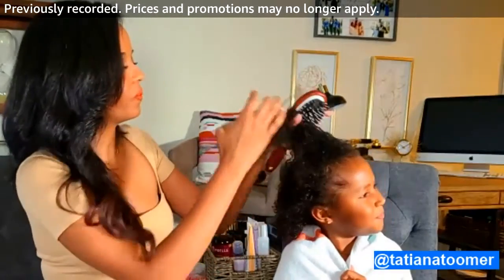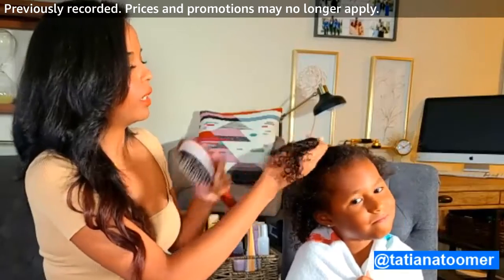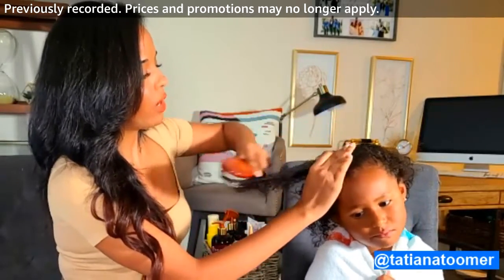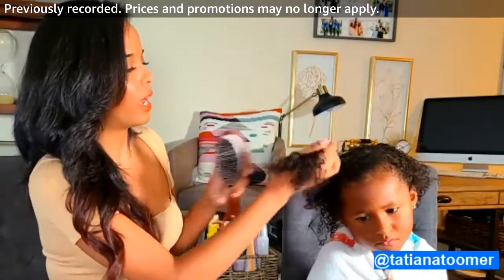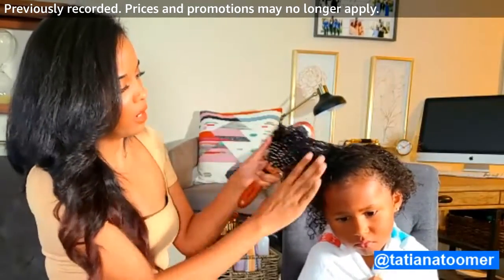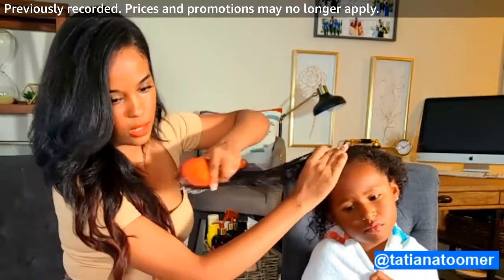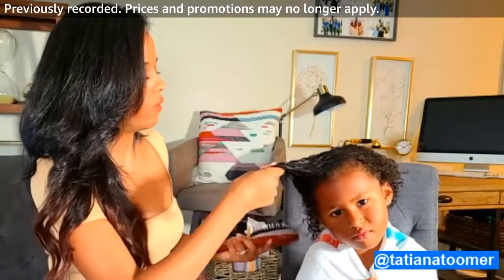Okay, so start combing it out. If you feel like you need more leave-in conditioner, you can always add a little bit more. I try not to over wet her hair too much, because I don't want her going out super dripping. But I can really smell that Miss Jessie's, that aloe and the soybean. It smells really fresh, very clean.